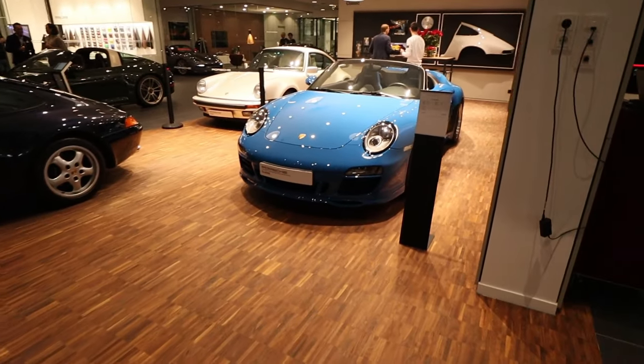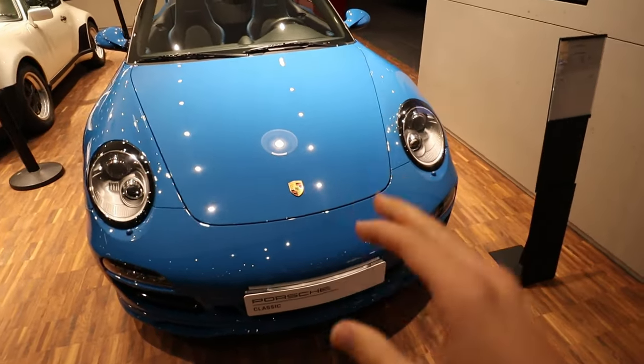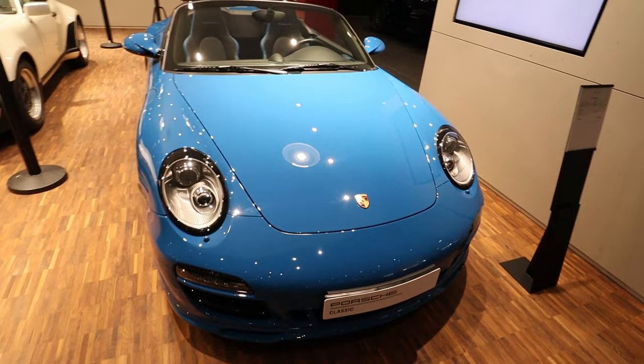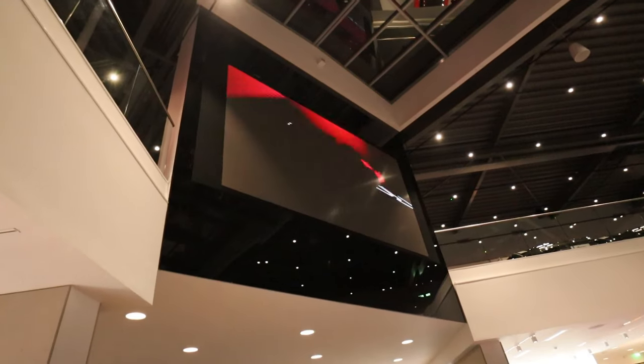Got this Porsche 911 Speedster, which is 15 years old today, and this car is still valued around 330,000 euros. Talk about a good investment.